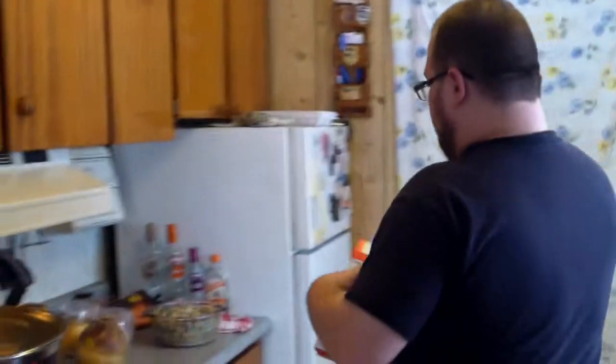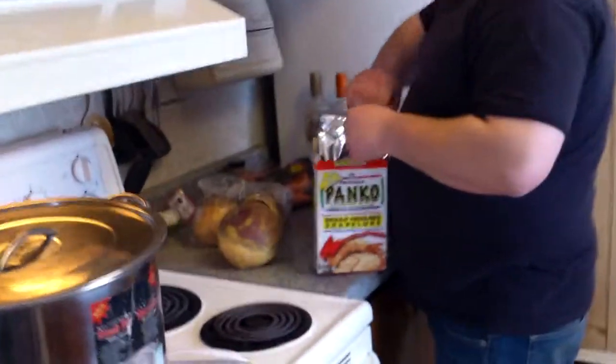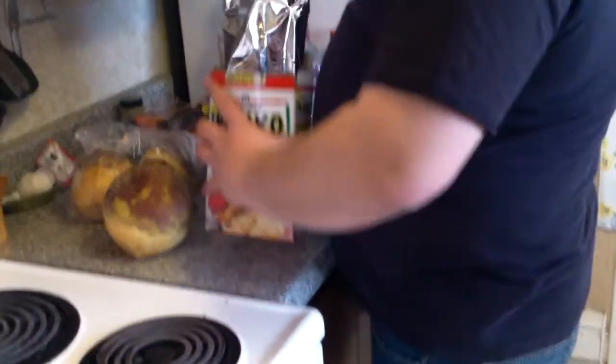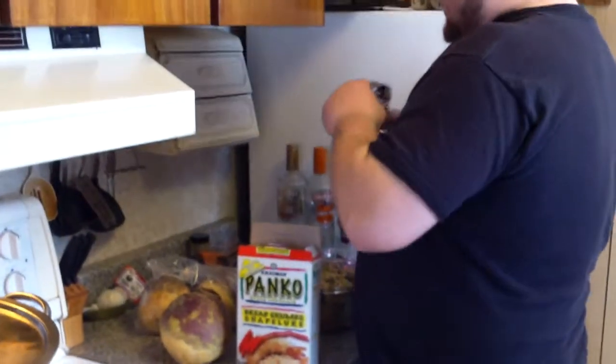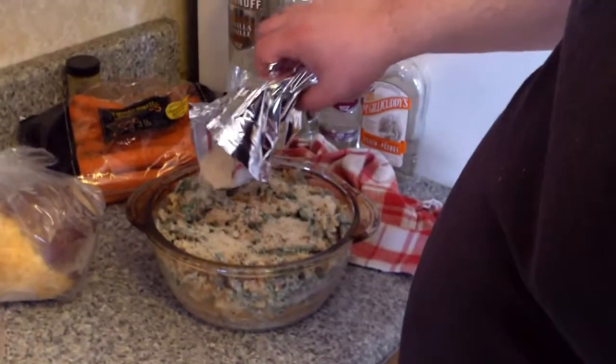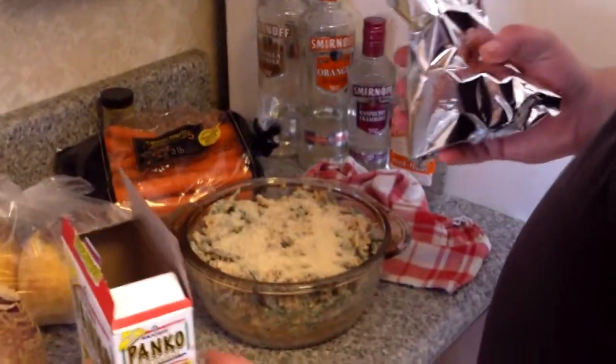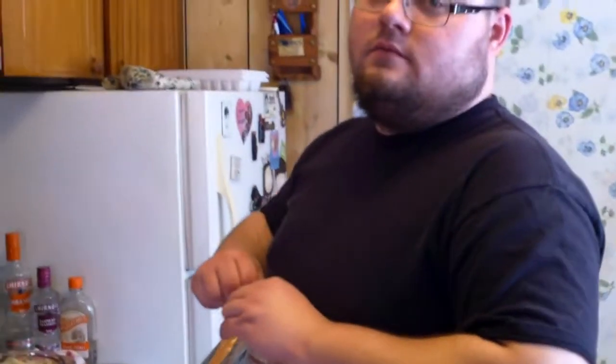And actually, I forgot one crucial thing. Gotta seal it off with some panko. Actually, you know what? Maybe I'll sprinkle. I'll do the sprinkle. There we go. Panko breadcrumbs, just Japanese breadcrumbs. Pretty much, it's just breadcrumbs. Japanese. They're crispier than regular breadcrumbs.